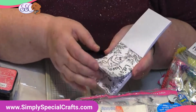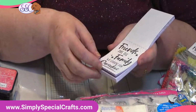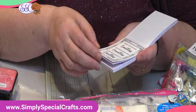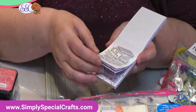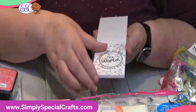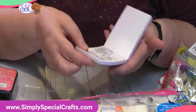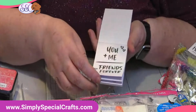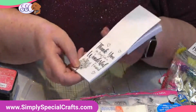Let's hang out with the sloth. I love that one. That'd be great for Lauren. Let's hang out. Friends are the family we choose ourselves. Our laughs are limitless. Our memories are countless. Our friendship is endless. I love that one too. Good friends know your stories. Best friends help you write them. Love this book here. Friends make the world a beautiful place. You are the gin into my tonic. You and me equal friends forever. Thank you for being a wonderful friend, etc.